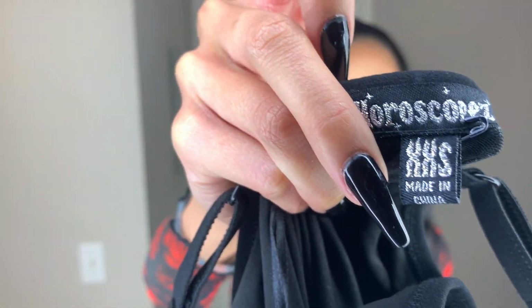Oh, and one thing that I really like about DOLLS is that they carry really small sizes, and I'm very tiny and it's very hard for me to find a perfect extra small. And honestly, when I see that there's an extra small size available, that's the size I'm choosing. So yeah, next item is also from the Horoscopez brand. Okay, this one is also extra small size.